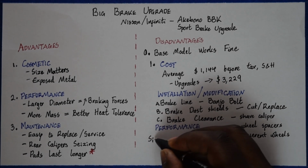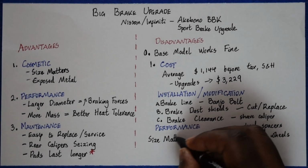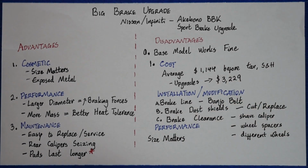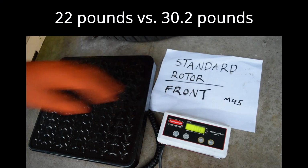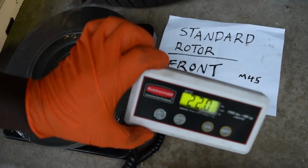So up until this point, size has been an advantage to us. Diameter has been something that we enjoyed with regards to performance, right? Thing is, when it comes to size, when it comes to metal, as I said, if everything else is uniform, when it goes larger, that means it gets heavier. There's more mass, more weight to these rotors. And so it's simple, really.